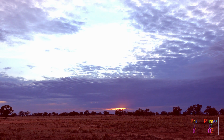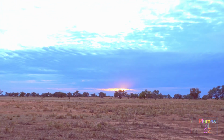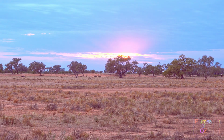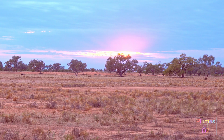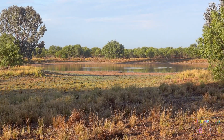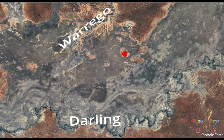Leaving the New South Wales coastline, we come to a town called Nyngan. This is the beginning of what we refer to in New South Wales as the outback. This pond is located a further 300 kilometres west, on the Darling River floodplain, situated between the Darling River and the Warrego. And this is the first time I have seen the pratincoles at this site.